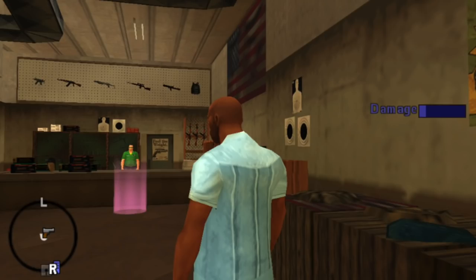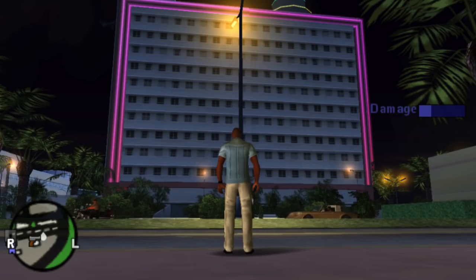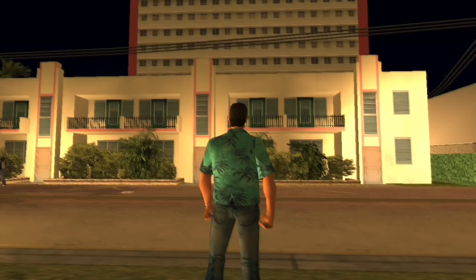You can see it is similar, but slightly different. They've got a new employee. They've got a wider range of weapons to choose from. So lots of little changes going on here from Vice City Stories to Vice City. This is the building right next to ammunition. This one in Vice City Stories has this pink neon going around the edge of it, and in Vice City, there's an apartment complex in front of it. So it looks like they built that within those 2 years.